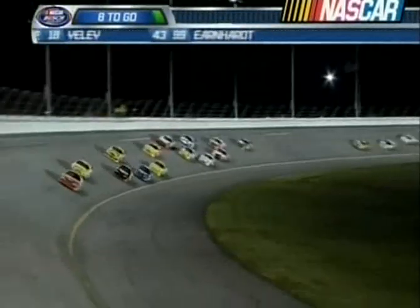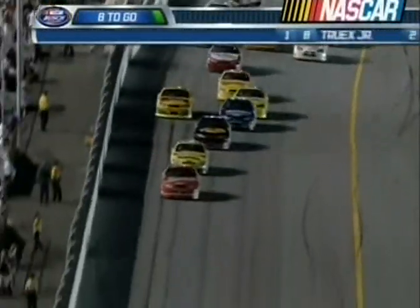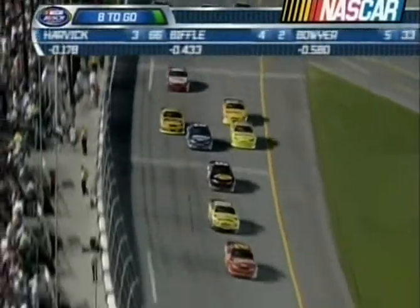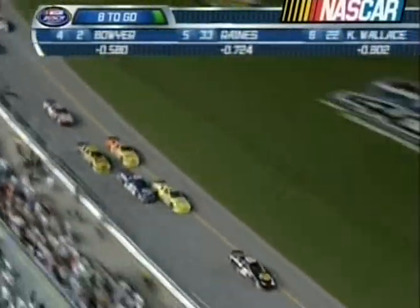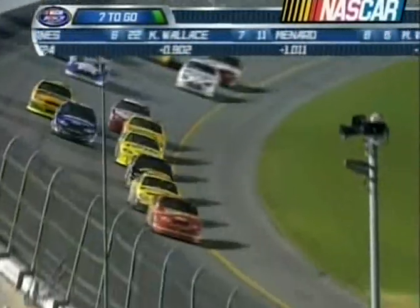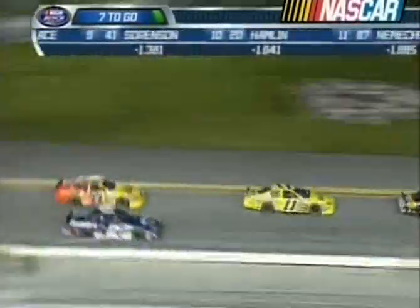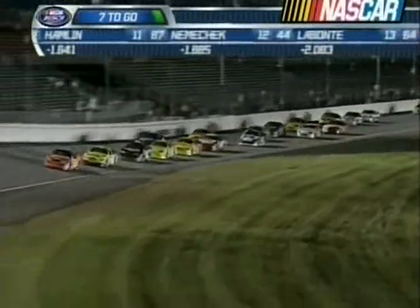And the 8, Biffle was able to go with Harvick, go by Martin Truex Jr. Now Boyer needs to get away from the 8 car. Well, he's going to. Here comes Menard. Yep. All right. Martin Truex Jr. may have his partner, the 11 car, to come help him get up to the front again. That's the car Mannion was talking about, the 8 and 11 teammates.